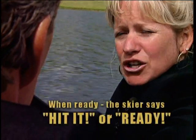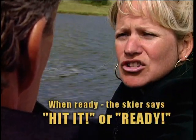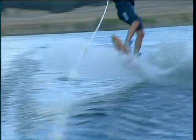And once you're ready to start skiing, what's the procedure then? The next step is when they get in the water, we'd make sure that we had a straight line. We want to make sure they're directly behind the boat, the rudder's straight. We want to make sure that we've communicated with the observer, we have a flag, and the skier will then communicate to us by saying hit it, that they're ready. We'll give them a nice, slow, easy pull out of the water.